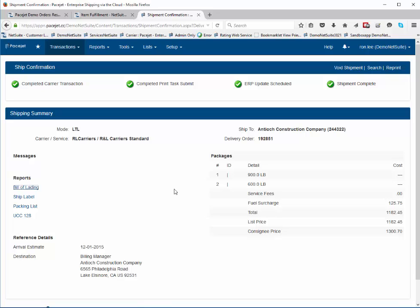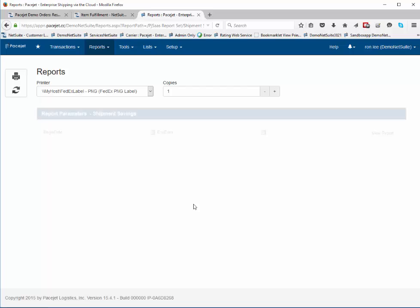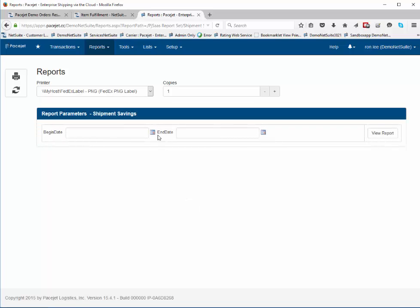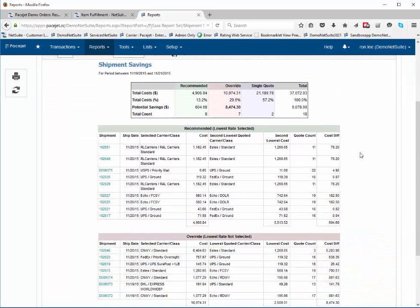How do you see a big picture of how it all comes together and impacting your costs, and how do you manage that? Well, one tool that I just wanted to focus on in this demonstration is called the Shipment Savings Report. If you take a look at that report, we'll just look at it for a short window of time here, you can see some interesting details that help you manage what you're spending and what your potential savings could be.